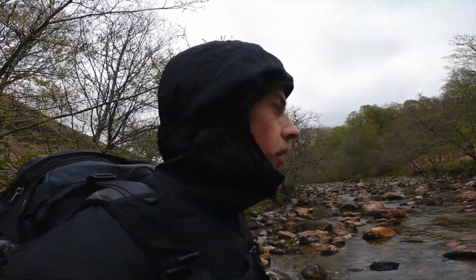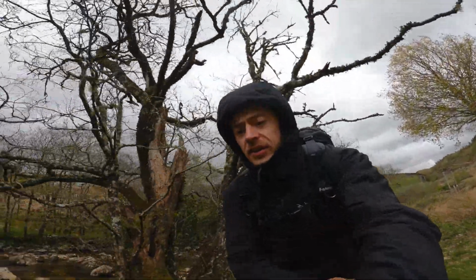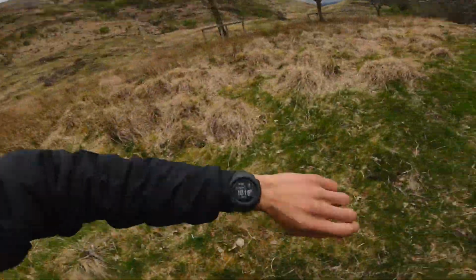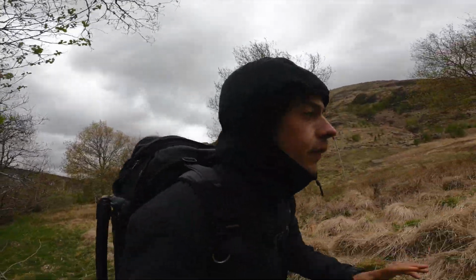This is looking a bit better, but I want to be in the water still. I feel I want to keep an eye on the time the whole day today. 20 past 10, so we've got about 20 minutes until I want to be fully set up and in position.